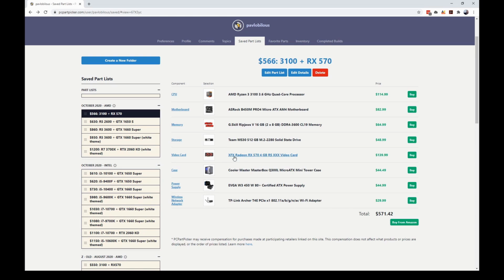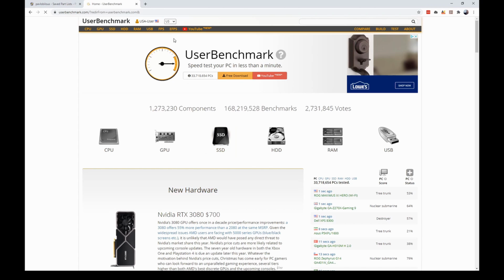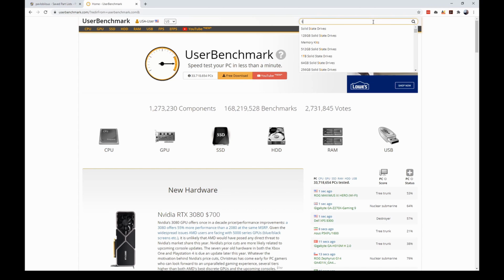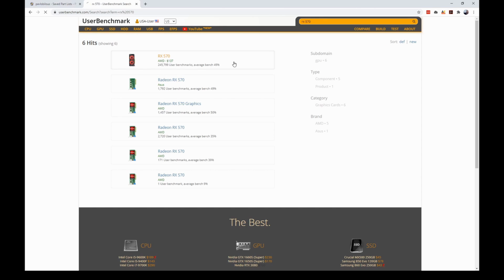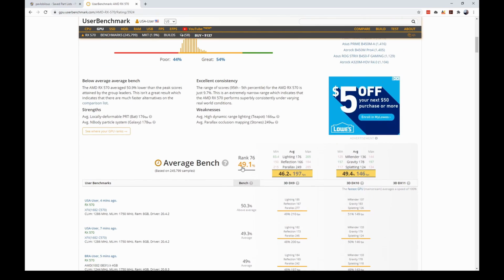And then for video card, since this is the most budget option, we're going here with RX 570 4 gigabyte, and this card is really good. So if I go to user benchmark and find RX 570, we see that it performs like 49%, so it's ranked like 76 out of performance.